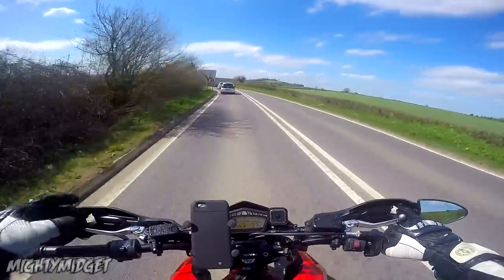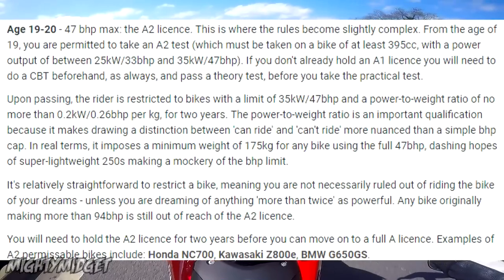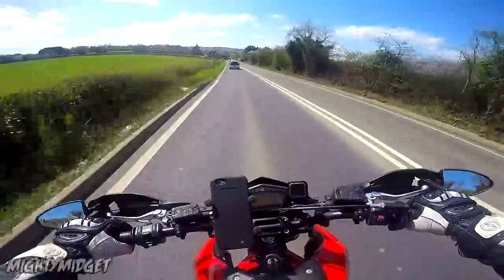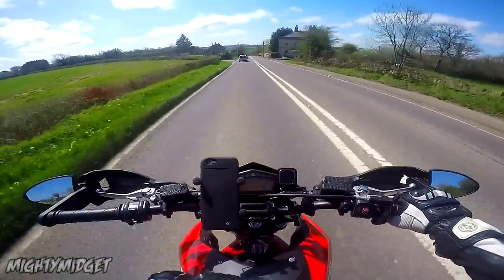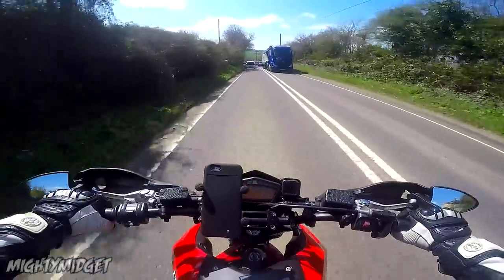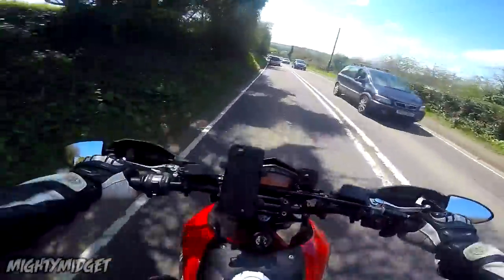So, if you don't know what an A2 is, it's basically the license between unrestricted and a 125. You can get it at a minimum age of 19, and you must have it for 2 years before you can upgrade to a full license. If you're 24, you can go straight to direct access and completely skip the whole A2 license. It's very expensive, about 700 quid for the whole test and days of training and stuff. It varies in some places, but that's that.